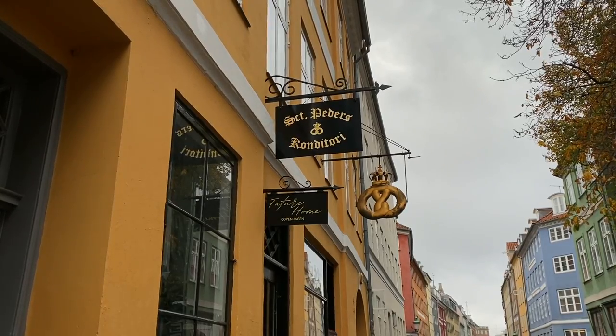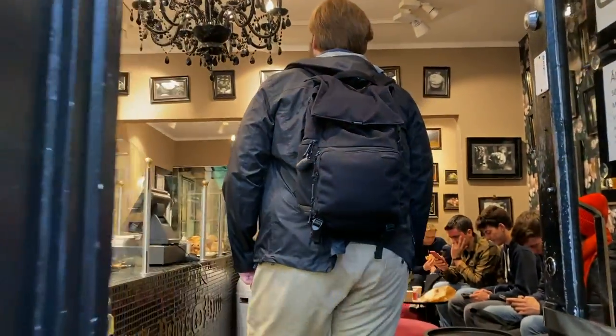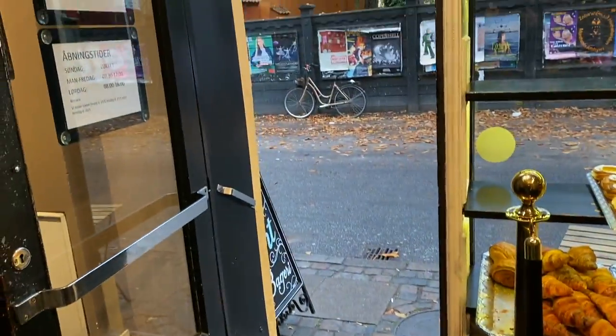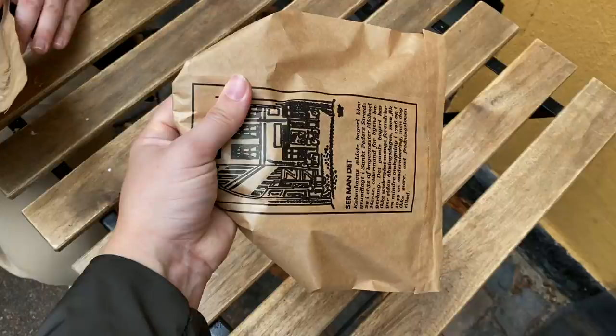It is very apparent to me, just after a few days here in Copenhagen, that the bakeries are one of the reasons that everyone loves this place. The bakeries here are just on another level. You can tell that there's so much quality and so much time put into all of these buns and delicious creations. St. Peter's is the oldest and by far our favorite so far, but it is not the only one with a rich history. Without a doubt, the bakeries, one reason people love Copenhagen.